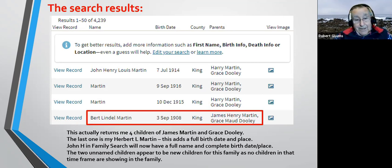His birth record has the nickname. He always went by Herbert, but he was born Bert, according to the birth certificate. And I knew him as Herbert L. Now I know his middle name, Lindell. I've got a complete birth date and a county of birth.